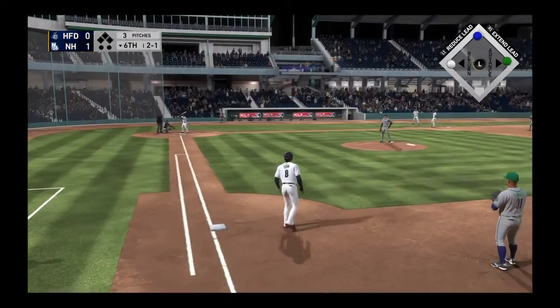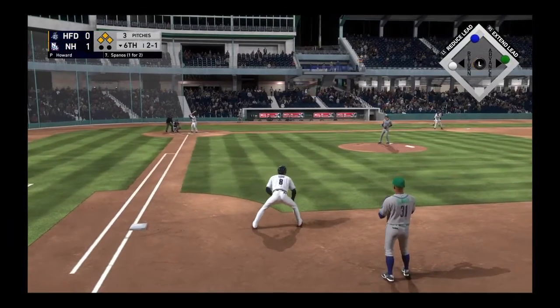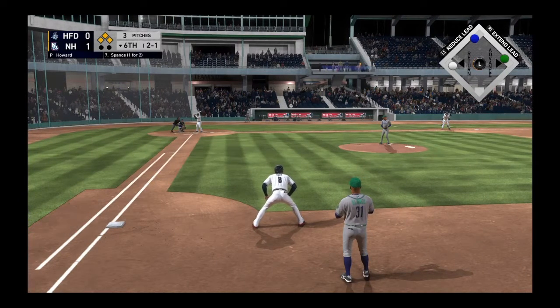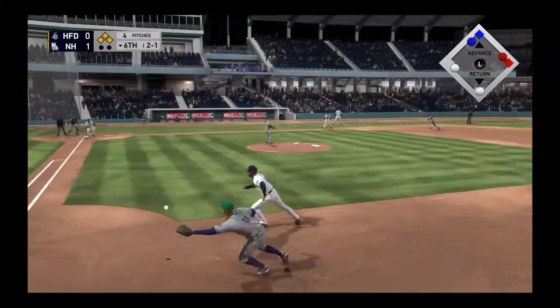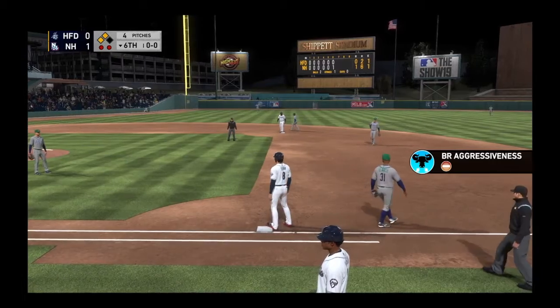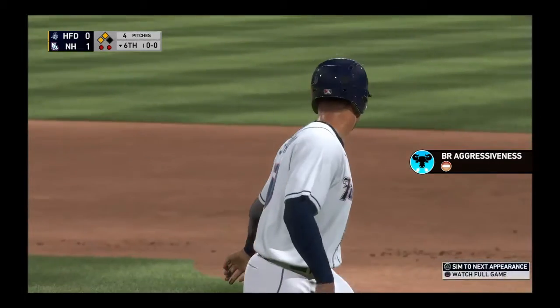Coming to the plate now, second baseman Thomas Spanos. He's 1 for 2 in the game. The 2-1 pitch. A bullet to first base, and they'll put the tag on him heading back to first. It's a double play.